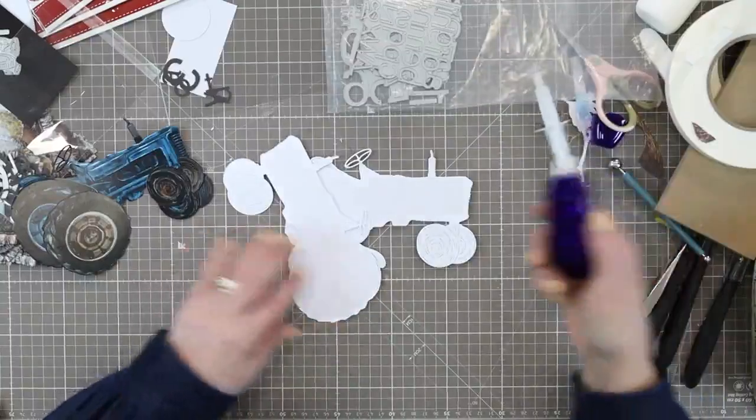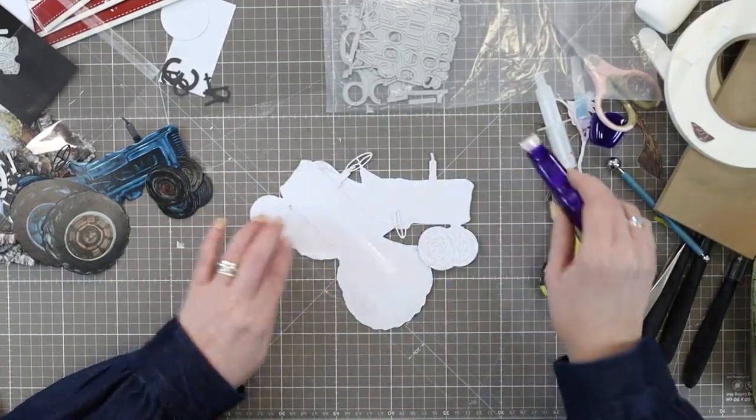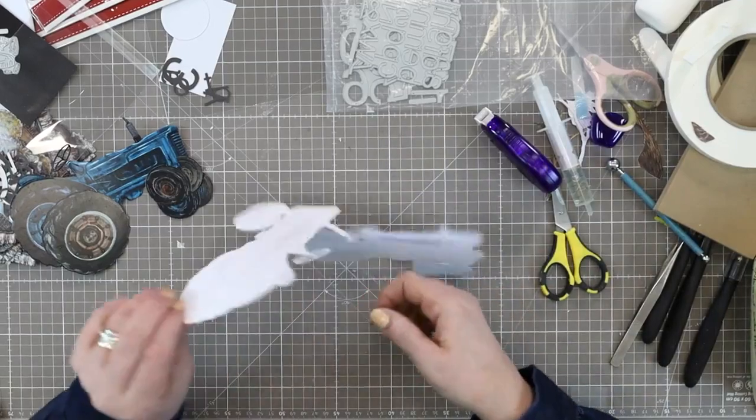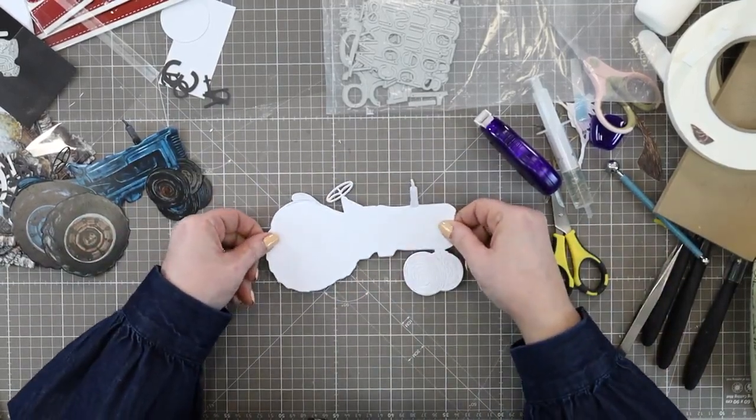So again, I've gone ahead and made a card blank. Let's just quickly stick this together because I want to show you how I've made it into a personalised one, okay?